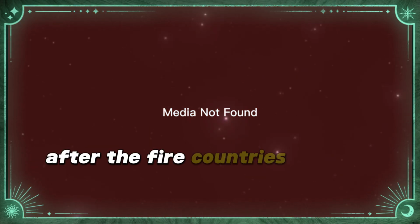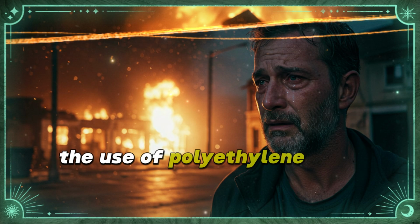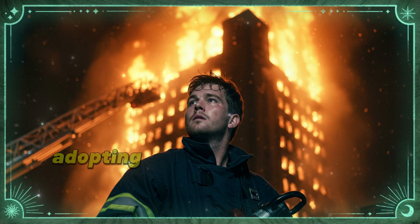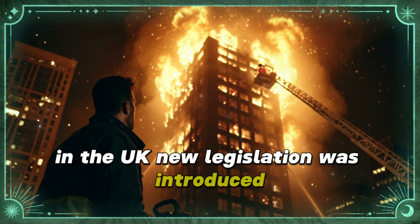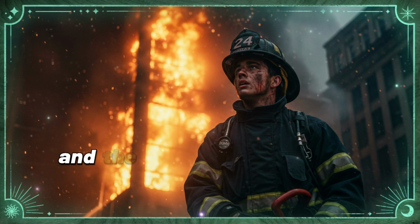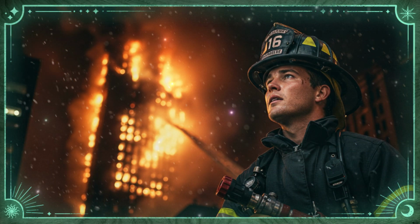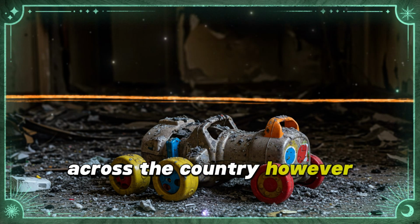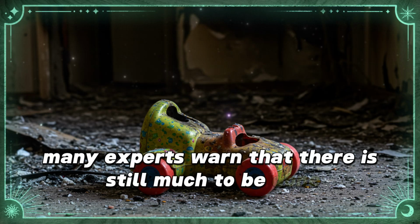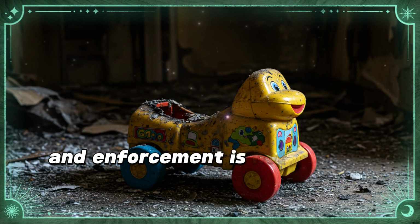After the fire, countries such as France, Germany, and the United States banned or restricted the use of polyethylene core panels in building facades, adopting preventive measures to avoid similar incidents. In the UK, new legislation was introduced requiring stricter fire resistance testing and the elimination of highly flammable materials in new constructions and renovations. Additionally, the British government created remediation programs to replace dangerous cladding in hundreds of residential buildings across the country. However, many experts warn that there is still much to be done, as thousands of buildings worldwide still use similar materials, and enforcement is not always effective.